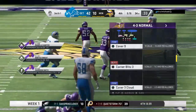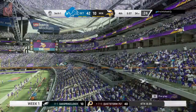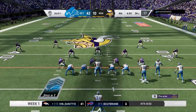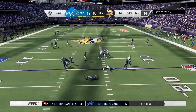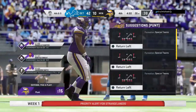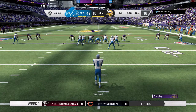A 3-yard pickup, and it's 3rd down. The Lions on 3rd down, just 1 for 3 thus far. They need just a yard here. It's 3rd and 1. He'll drop to throw. Blitz coming, and down he goes. Dexter Lawrence coming in to drop him for a loss of 8, and it also brings up 4th.